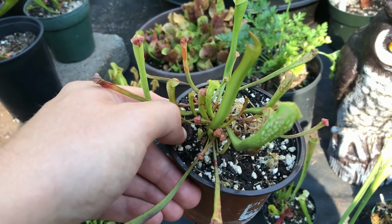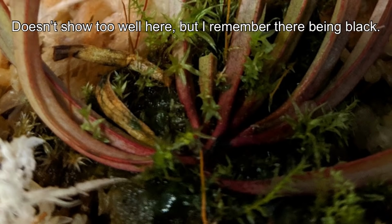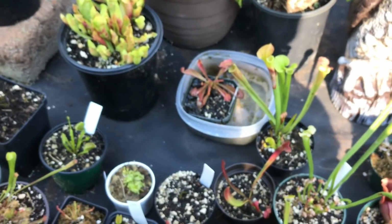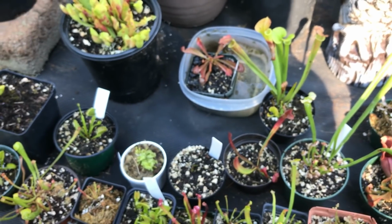Yeah, that plant died. And I noticed on my unboxing video, the Okefenokeensis had black on the growing point. The growing point ended up rotting. The plant didn't even grow for me. The plant rotted and died. I contacted Predatory Plants about it. They did not respond. But yeah, thanks guys.